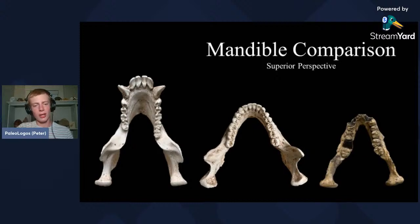One of those is the shape. You can see there, Lucy and modern humans are described as having a kind of V shape compared to a chimpanzee having a U shape. Maybe you can kind of see it there. But really, even Lucy has more of a V shape than the modern human, which has a nice parabola there, where Lucy's tends to be more narrow in the front and then wider at the back to a more extreme degree.